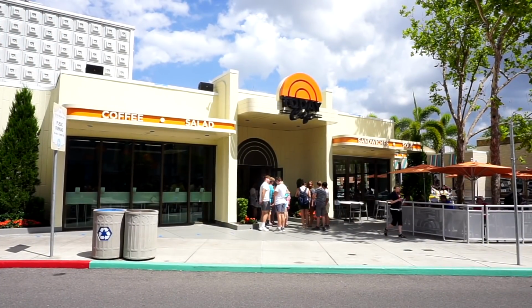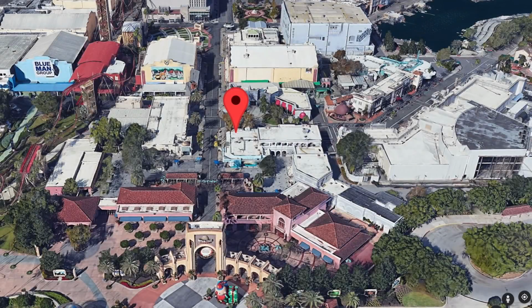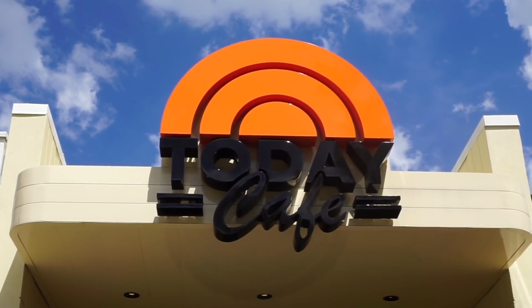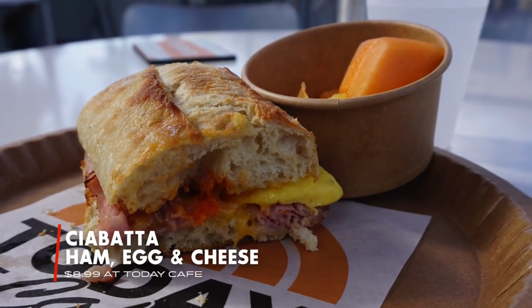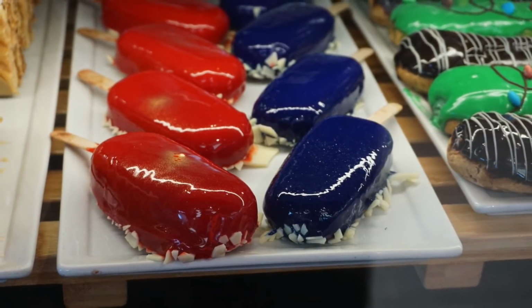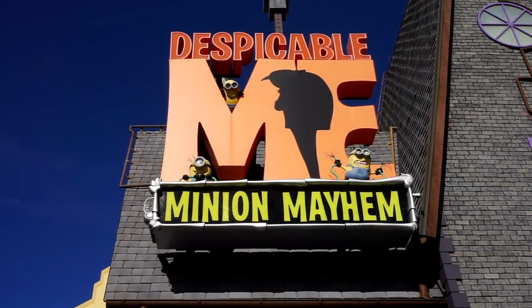A second excellent option for breakfast is the Today Cafe, right at the junction of Production Central and Hollywood. This quick service restaurant is open for breakfast, lunch, and dinner. And I particularly love the breakfast sandwiches here the most. But they've got some great dishes for lunch and dinner and some fantastic dessert options. If you stick to that original touring plan of starting with the Minions, this is another excellent place to grab a bite if you miss breakfast at the hotel.